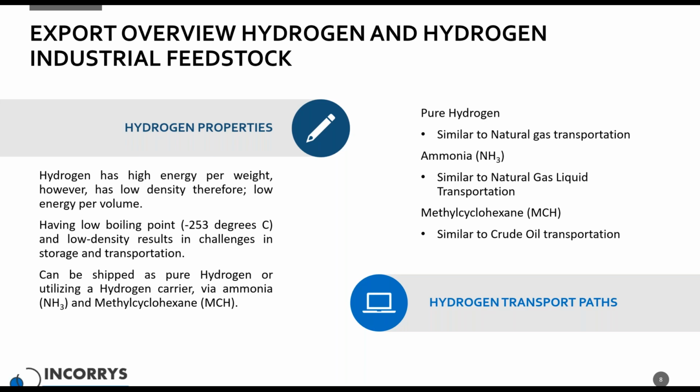And then methylcyclohexane, or MCH, which I'll use for the rest of the presentation. So you basically take hydrogen and attach it to a toluene molecule, and you can transport it then. So the 3 ways: pure hydrogen, similar to natural gas transportation. So when we think about natural gas pipelines, hydrogen pipelines, we think about natural gas, LNG, liquefied natural gas. You can liquefy hydrogen as well, put it on cryogenic tankers, and ship it much like you would LNG.